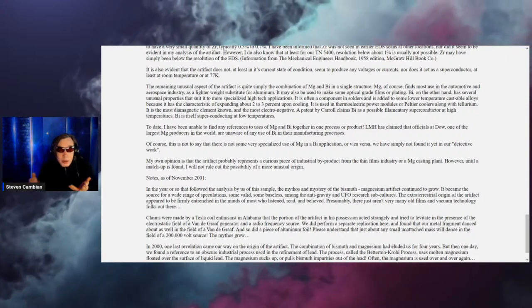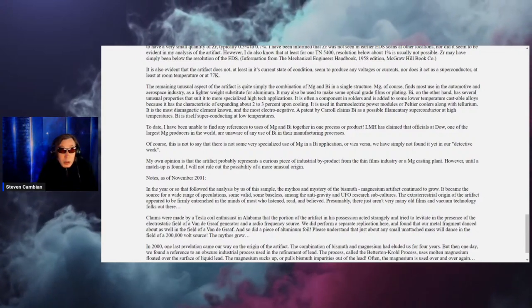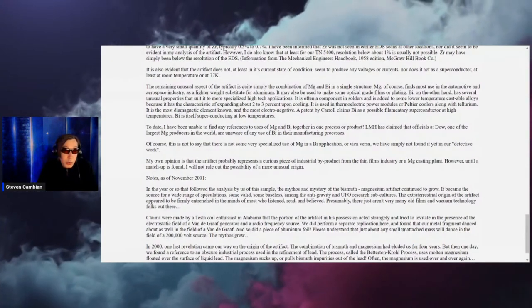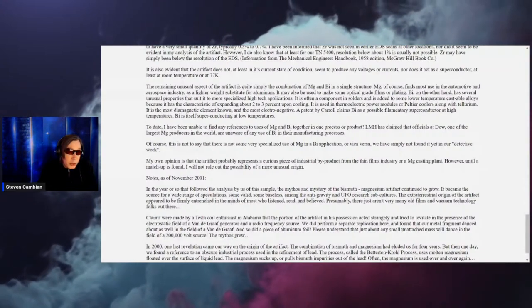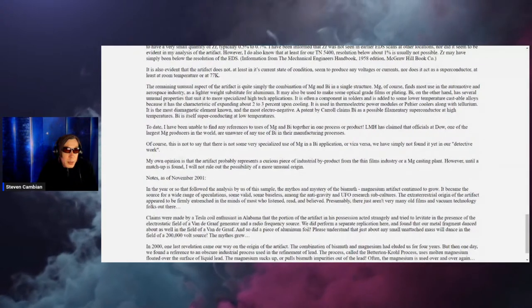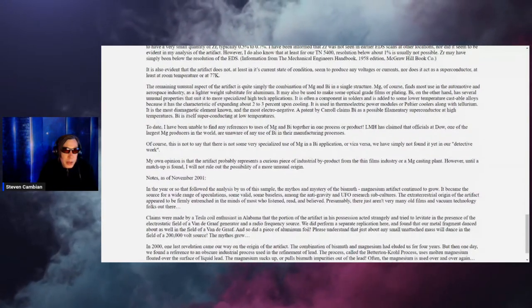There were also claims that this was some kind of superconductor, or as Tom DeLonge said on the Joe Rogan show, you could shoot it with terahertz and it would float. None of the wackadoo's claims about these materials have ever been proven. The remaining unusual aspect of the artifact is simply the combination of magnesium and bismuth in a single structure.